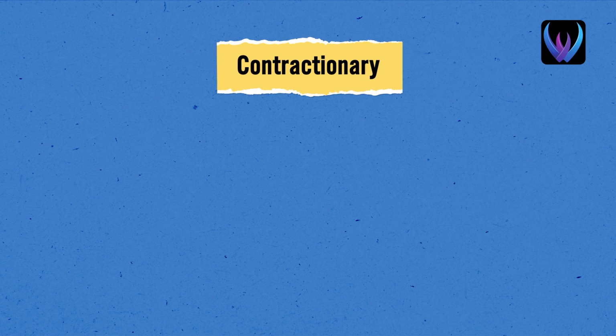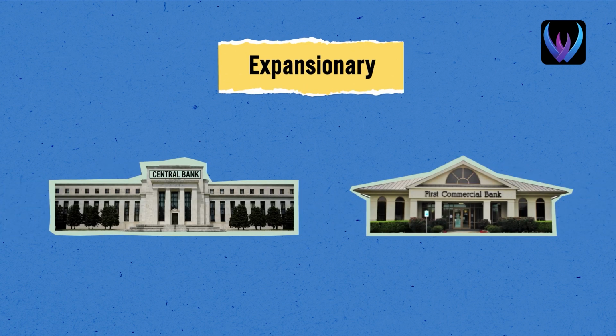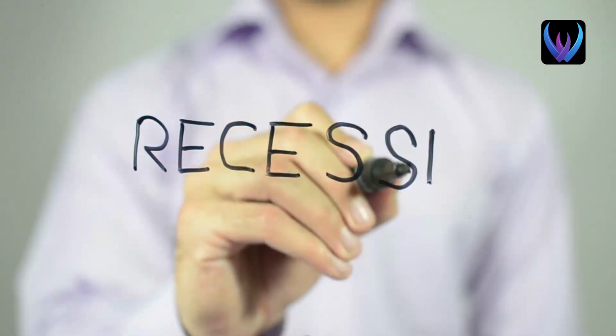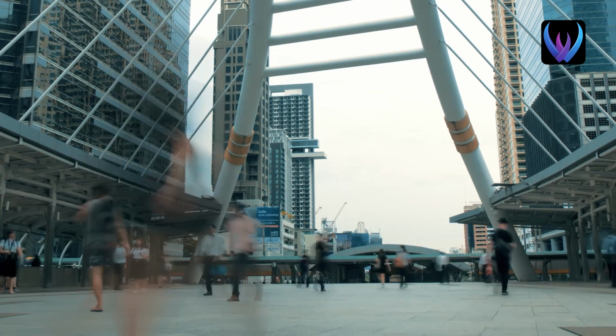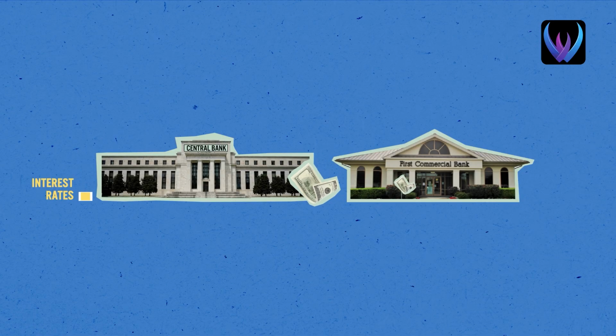There are two kinds of monetary policies: contractionary and expansionary. A contractionary policy occurs when the central bank increases interest rates while limiting the excess money supply to slow the economy's growth and decrease inflation. On the other hand, an expansionary policy occurs during times of economic slowdown or recession. An expansionary policy increases economic activity. By lowering interest rates, saving money becomes less attractive, incentivizing consumers to spend their money while increasing the number of loans and the amount of borrowed money.